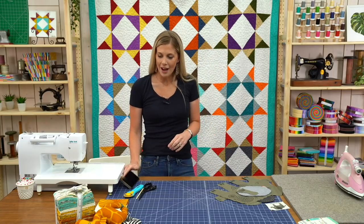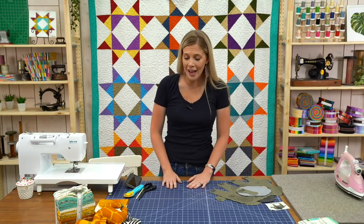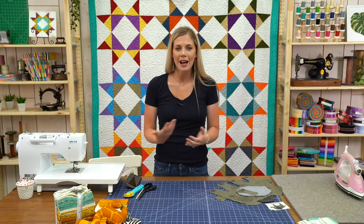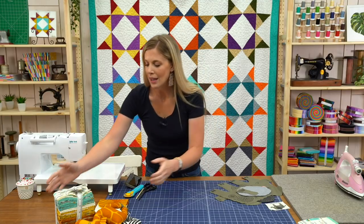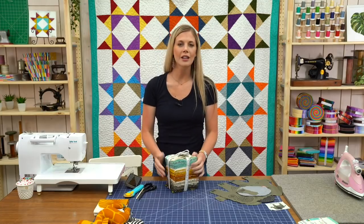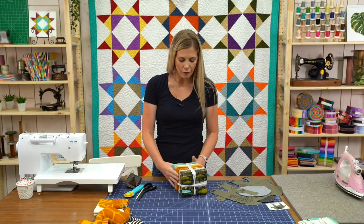So we have something fun today. When I saw this fabric line and the panels that go along with it, I just fell in love with it. It's so stinking cute. You guys are going to love this. This line is going to be amazing. It's called Safari Life by Stacy Iest Hsu for Moda.